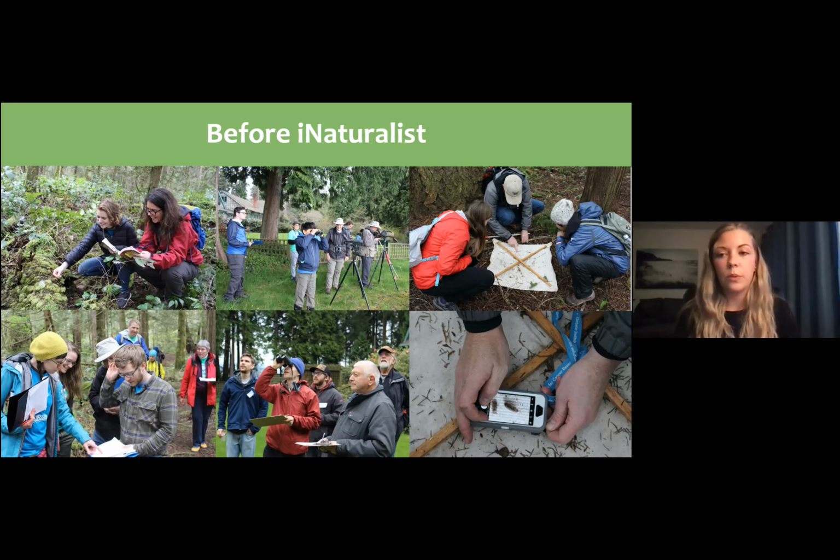We would usually have between 30 and 70 people come out and participate in the BioBlitz event. Normally, we would just have a morning and an afternoon session, and we would get it all wrapped up in one day. We would have folks recording data on data sheets and using identification guides and books, as well as we would have one expert in the field per group. So we'd have an expert in identifying flora, fauna, insects, that sort of thing.